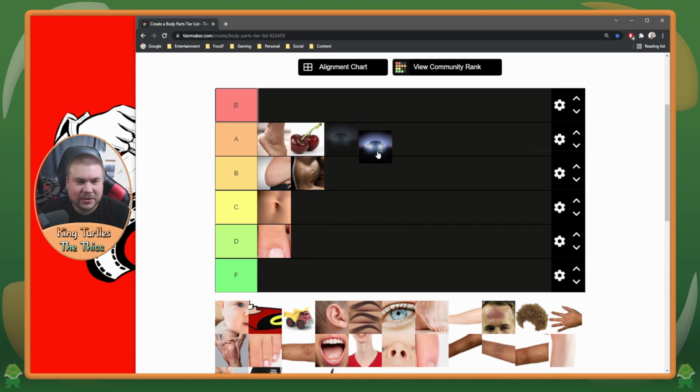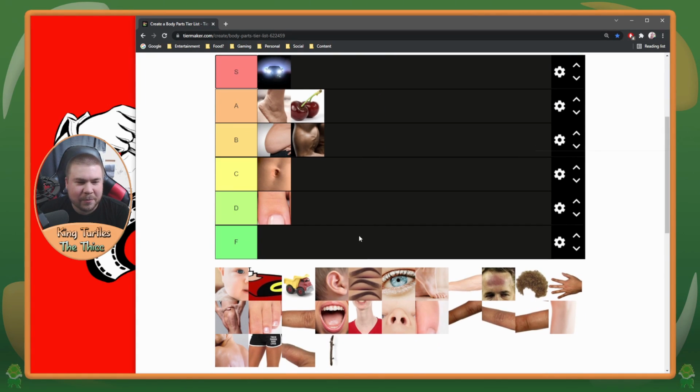Headlights. I think it's talking about the old boobies. Boobies. They're S. What can I say? I like boobs.